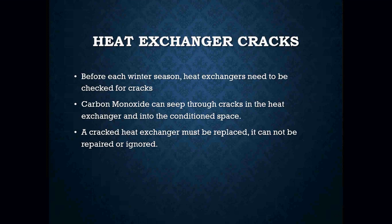So during your pre-winter inspections and service calls like that, heat exchangers need to be checked for cracks. Carbon monoxide can seep through the cracks in the heat exchanger and into the conditioned space. A cracked heat exchanger must be replaced. We cannot repair them. We cannot ignore the problem.